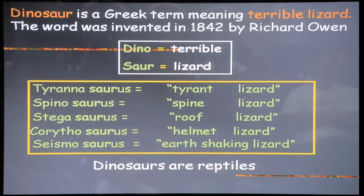Okay, now, you all know this, I'm sure. The word dinosaur is a Greek word. It simply means terrible lizard. And it was coined in 1842. It's not a very old word. Dino means terrible, and the saur is a lizard. So if you look at all the kinds of dinosaurs we have, Tyrannosaurus, Spinosaurus, Stegosaurus, Corythosaurus, Seismosaurus, dinosaurs are reptiles.